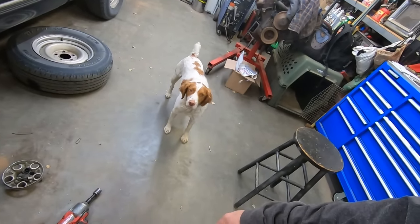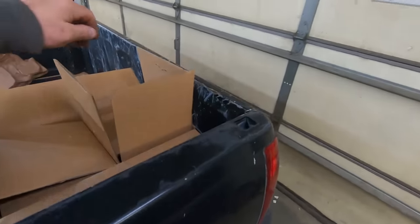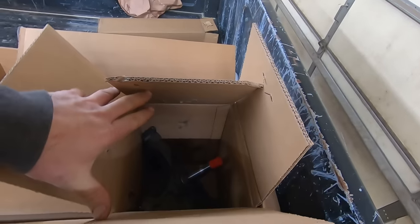You gonna paint them spindles before we put them on? Heck no. We're gonna leave them as cast. Let them get all nice and rusty. Nobody's gonna see under this thing.